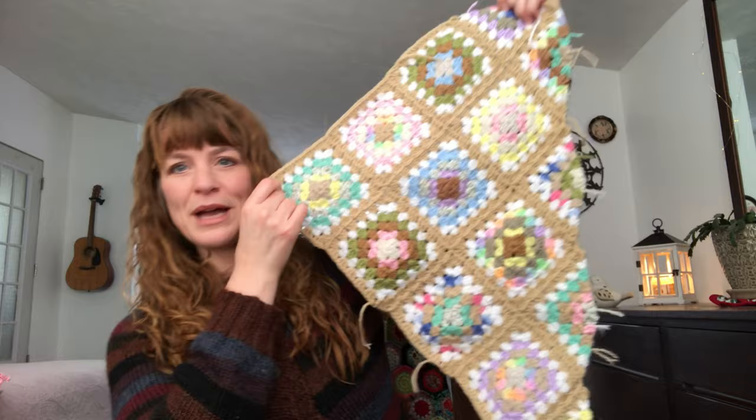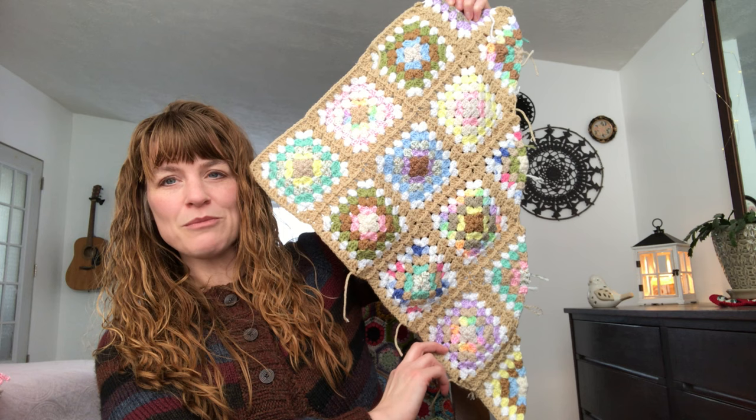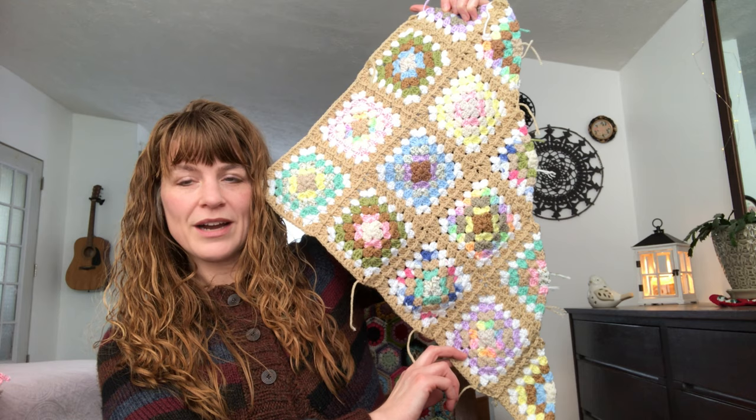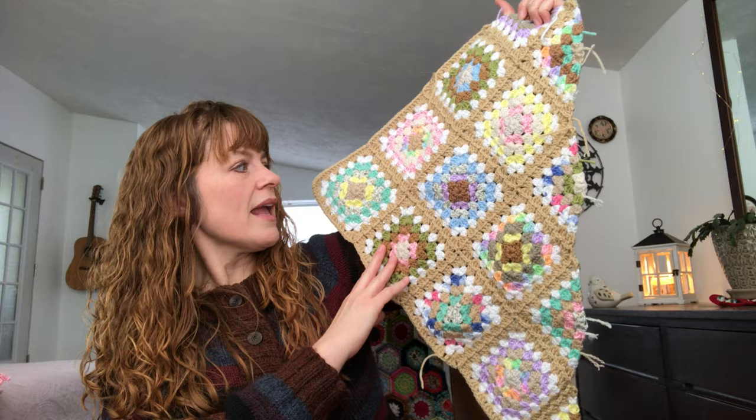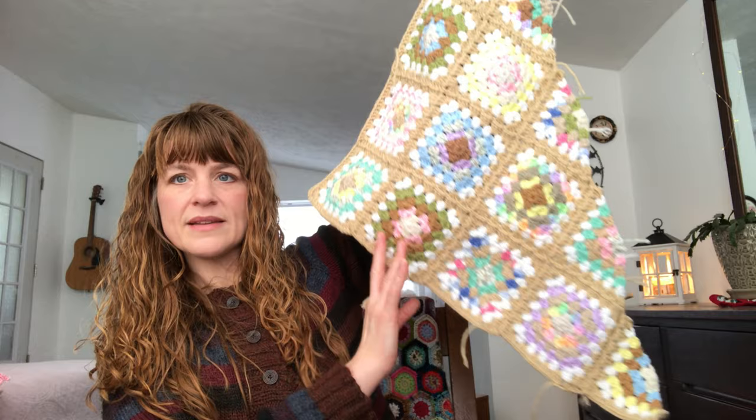I'm using a G 4mm hook and following the same process as I am for the Ariana cardigan, where I turn my round every time I start a new round. I switch colors every round. I crochet over all my ends as always. And I am just doing a join-as-you-go slip stitch method as I join these squares as well.